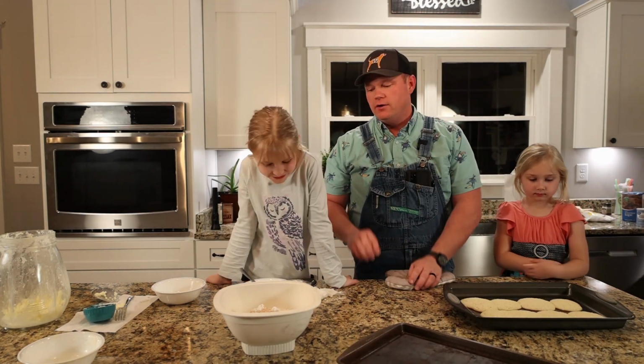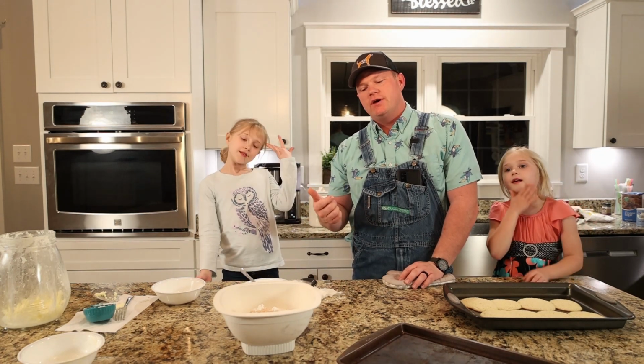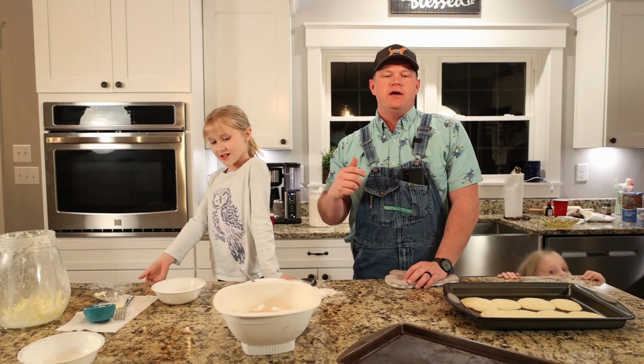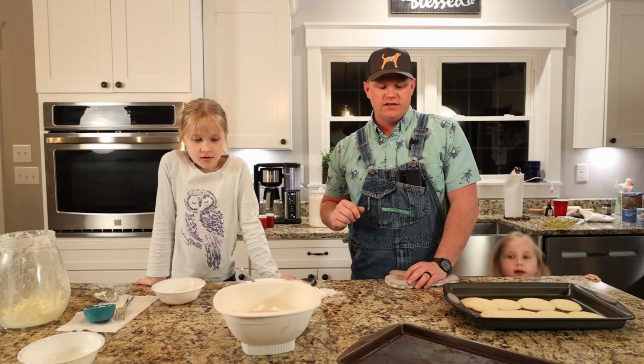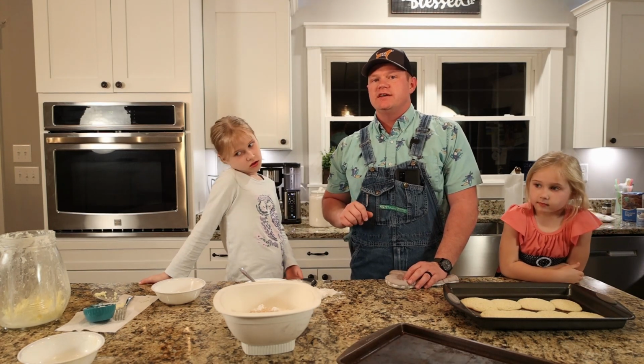So what we're doing now is we're going to do the other recipe, the same recipe actually, with the margarine instead of the butter, and see if they turn out better or see if they taste different or things like that. And so we're going to finish that up now while these cool, and we'll give you a taste test momentarily.